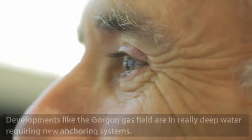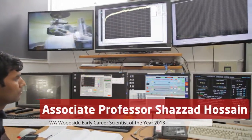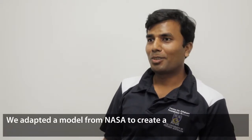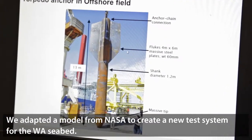For deep water, we need anchoring systems. Around the world, we have installed around 1,000 torpedo anchors, but it's not penetrating as we expect. So thus far what we have done is that we took a model from nature, actually the geometry of that model, and that is working really nice.